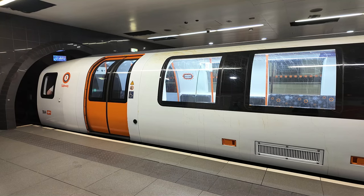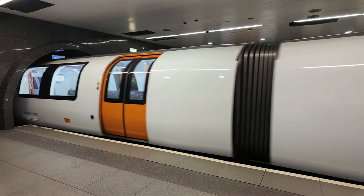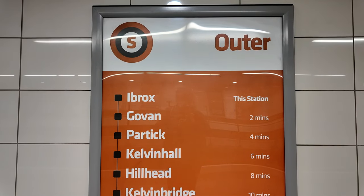Anyway, we're going to stay here for a bit and see if we can find any second generation subway cars. So I think the plan is to get the next outer service to Govan. Get off at Govan and go to Bloomlow Depot to see if there's any old subway cars there.